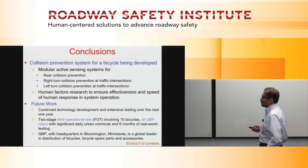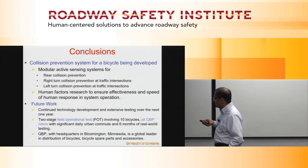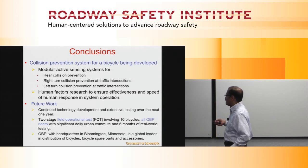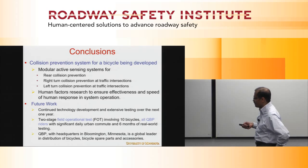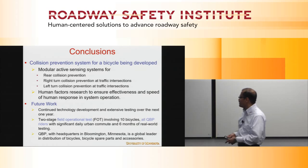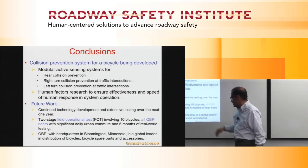Our future plans are to continue the technology development that we are doing here and do more extensive testing, and get the technology more ready. And then subsequently, we are going to do a two-stage field operational test involving 10 bicycles. So at some stage, we'll start instrumenting a lot of bicycles. So we're going to instrument 10 bicycles.